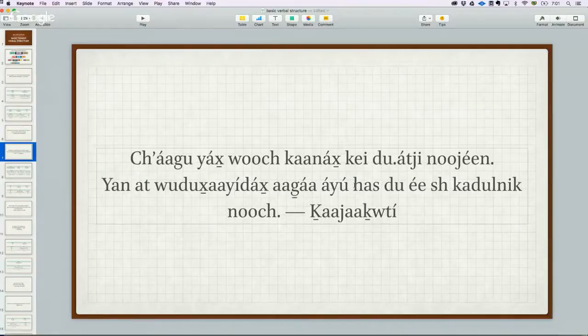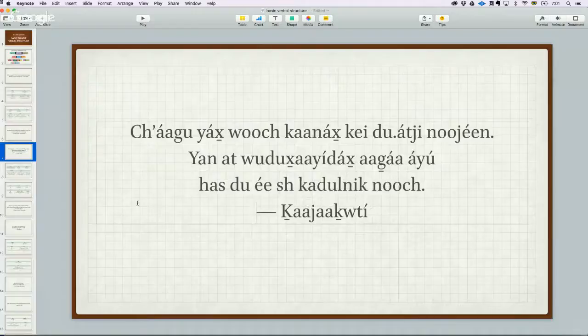Okay, let me spread this one out a little bit. We have this sentence. Can somebody read it? Agu yahuch kanach ke duatje nujin yan atwudia hayadach aga ayu hastu ish kalul nek nuch. Sheesh. Butchered that one. It took me a really long time to figure this one out. I got Chucky's help, but mostly what was giving me trouble was the wudu chayidach. And I think I figured it out, but it took me a really long time.